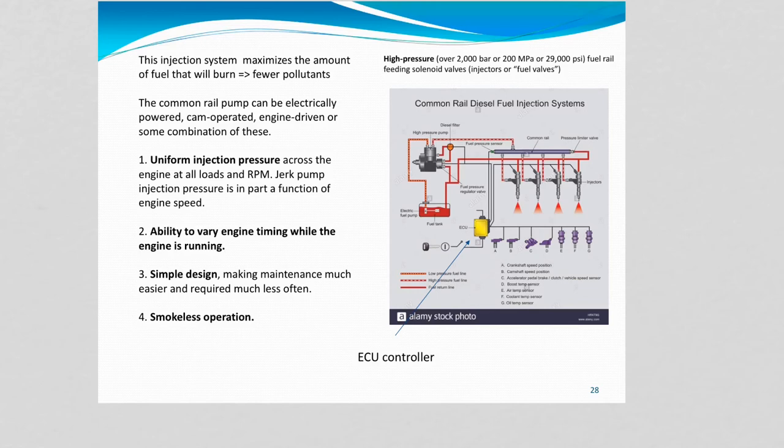And you have the ability to vary the engine timing while the engine is running, so you can optimize your engine operation quite well. The design is much simpler, and you have a smokeless operation, well, most of the time, when it's well adjusted. So this is the preferred option to optimize diesel engines with traditional fuels in terms of emissions.